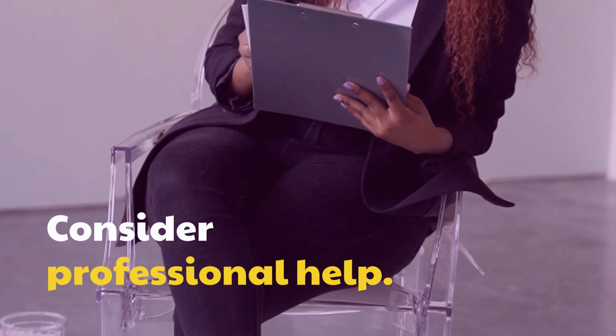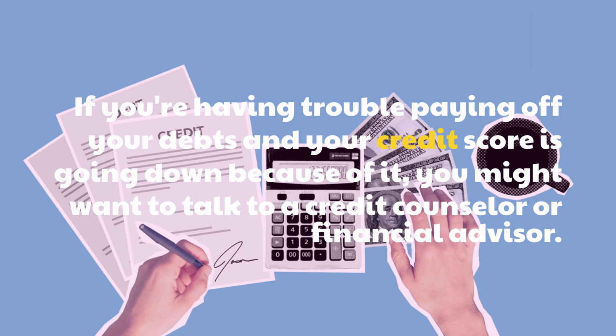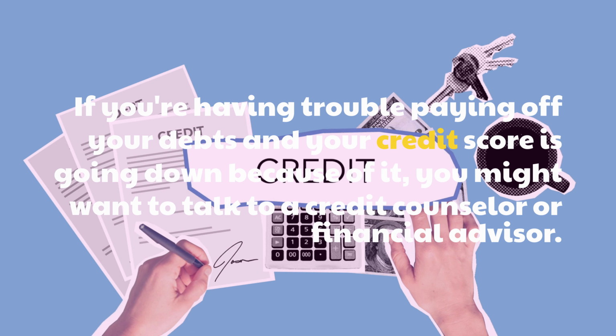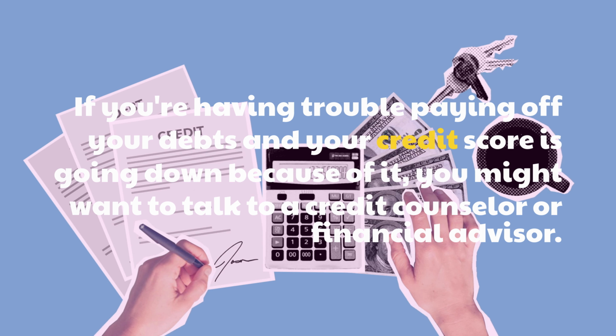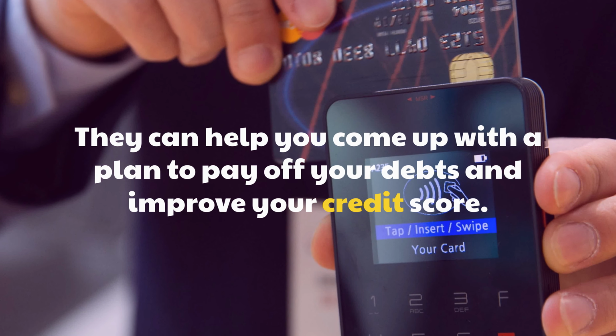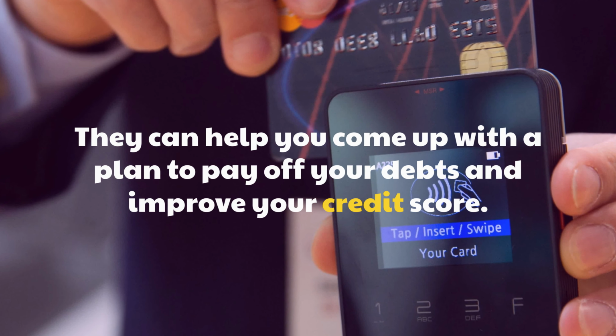Consider professional help. If you're having trouble paying off your debts and your credit score is going down because of it, you might want to talk to a credit counselor or financial advisor. They can help you come up with a plan to pay off your debts and improve your credit score.